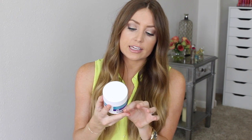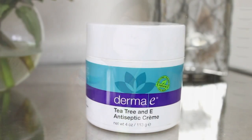The next 2 products I've been using together. This is what I use when my skin is having a breakout or just really sensitive, irritated, and I just need to calm my skin overnight. So the first product is by Derma E. It's the Tea Tree and E Antiseptic Cream.